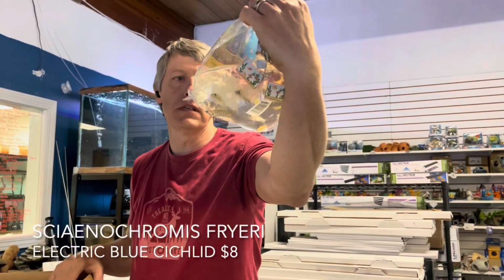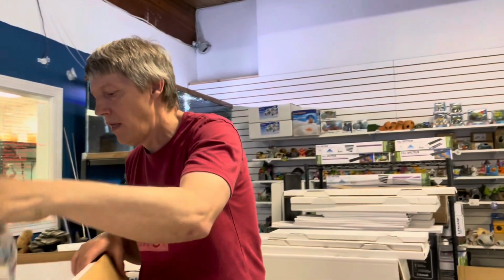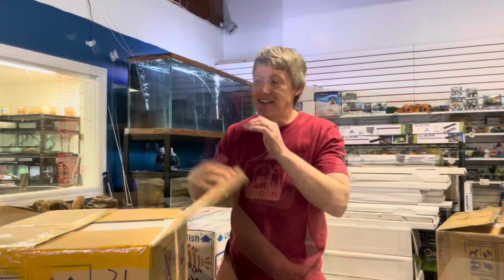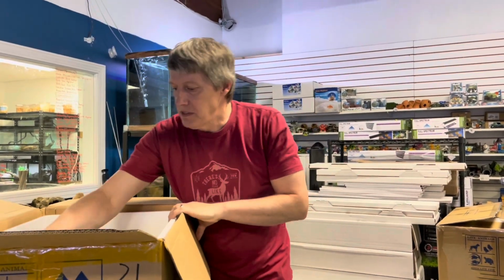So, nice group of Congo tetras. More Africans. These are the electric blue frontosa eyes, Cyprichromis electric blue. Very nice group of those guys. And that's another box. Alright, I'm going to be out of breath at this rate. Got to take advantage when we're a little bit quiet. It's been awful busy today.